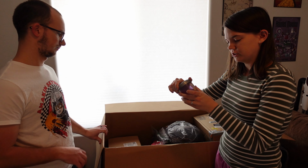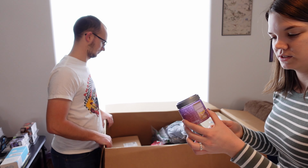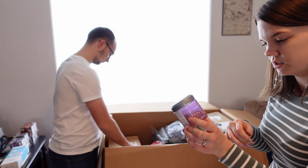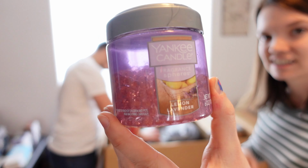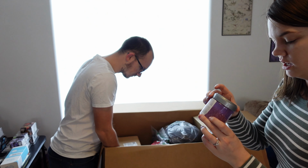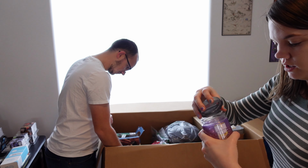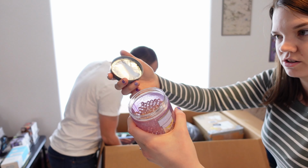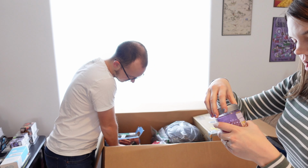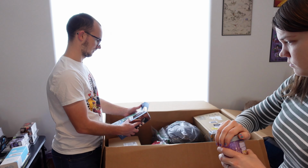Okay, I laughed when I first saw this one because it's Yankee Candle brand and it feels very light. So I thought it was an empty candle, but really there's fragrance spheres in there. They look like little jelly egg balls. It clearly has been opened before, even though the foil's on there, because you can just twist the cap off. So, I don't know, it's weird and very interesting to me. I haven't seen one of these before.